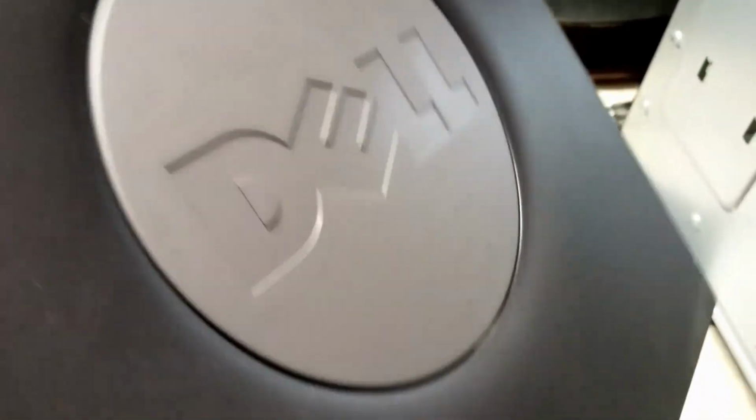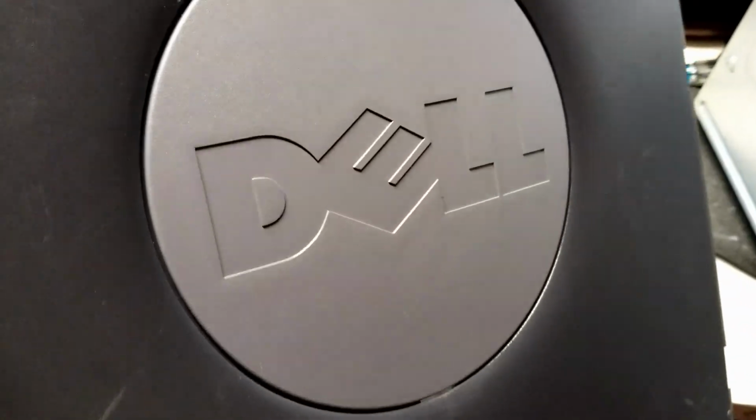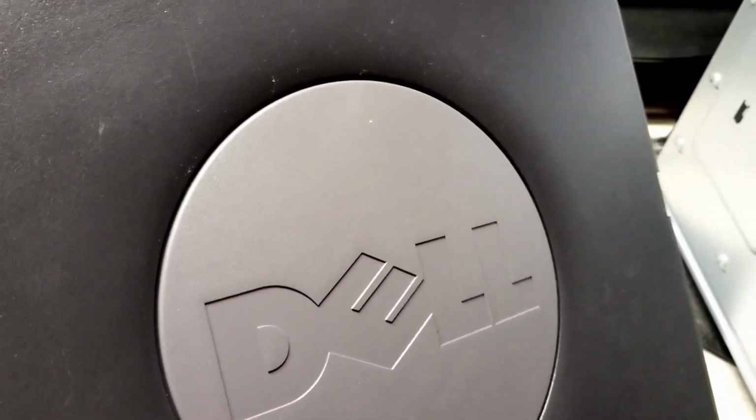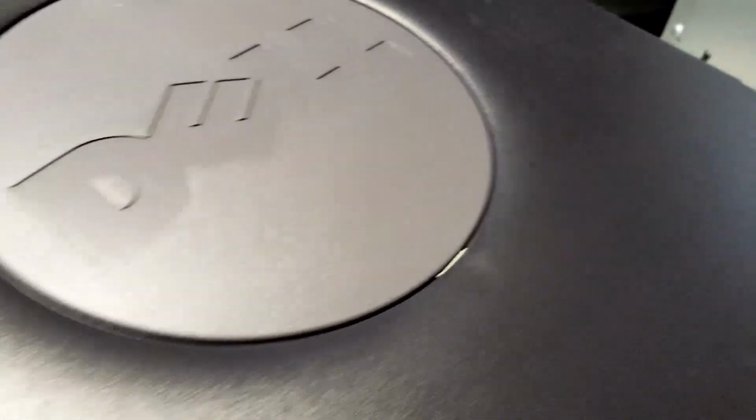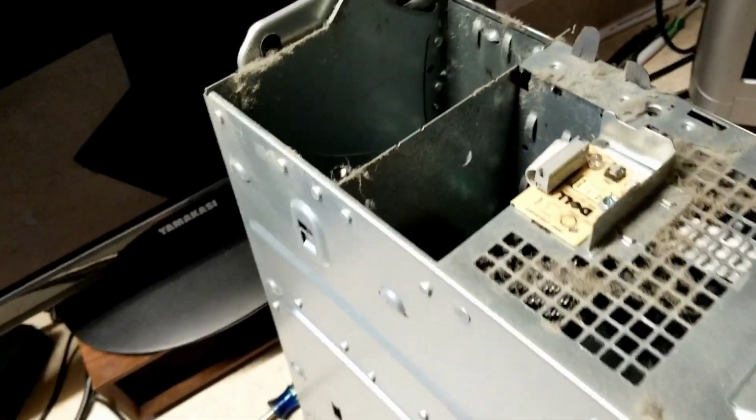I'm not doing any modding on this case. I just want to get it cleaned up and put back together. But it does make me want to go online and see if anybody's actually modded one of these, just out of curiosity what they did. Like I said, I'm not doing any modding. I'm going to clean up and put it right back together the way I found it, only cleaner.